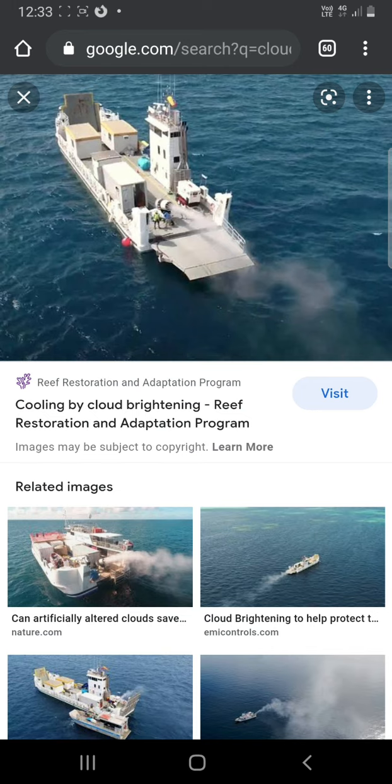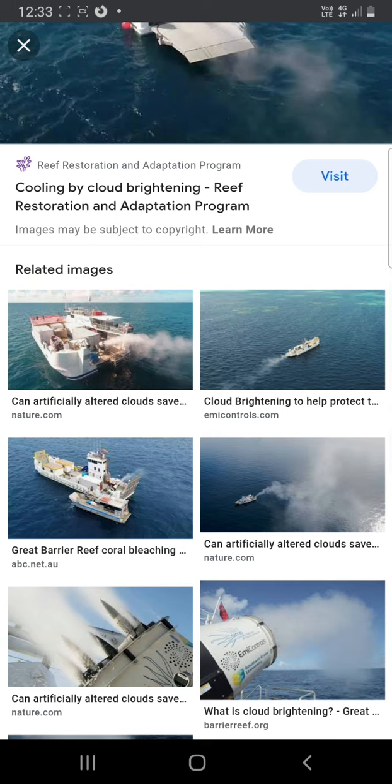Bill Gates' money's also been connected to this, cloud brightening, using modified snow machines to pump essentially sea fog into the air. So it's going on. It's big business, and a lot of countries are denying that it's happening. It's quite hard to find information on it if you don't use the right search terms. Anyway, that's my little rant for this morning.